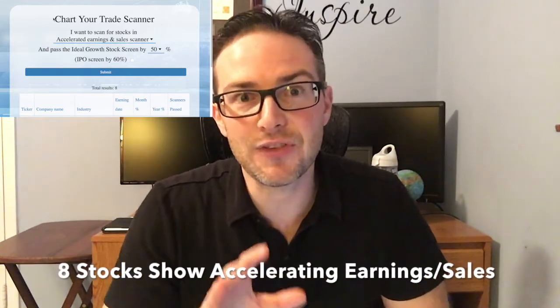So let's take a look at the ChartYourTrade MRI stock scanner and see what it's turned up this week. ChartYourTrade MRI has this double filtration ability. So it's running one scan, right? It'll run our accelerating earnings and accelerating sales scan, but it can also filter based on the qualities of an ideal growth stock. Now, we wrote all about what an ideal growth stock is too. You could go back and look at that in the how to scan for the best growth stocks post as well. But by doing that, we can really hone in on just the best of the best stocks out there in the market. Presently there's only 8 stocks that fit this criteria.